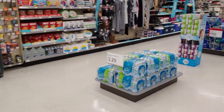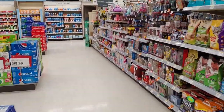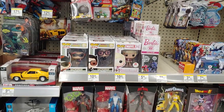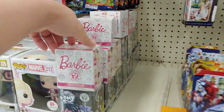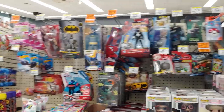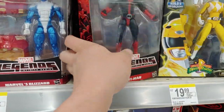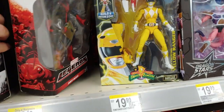Right, let's see if they have any of the Far From Home Marvel Legends, and it does not look like they do. They have these new Barbie mystery minis. Anything else new? Doesn't look like it. I saw all these last time. Yeah, same old Legends. Anything new?